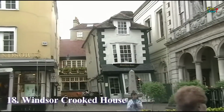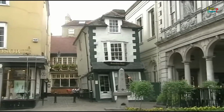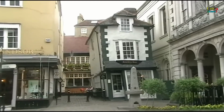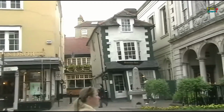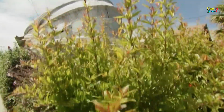Originally constructed in 1592, the Crooked House of Windsor got its slant in 1718, when it was rebuilt using unseasoned green wood. Nowadays employed as a tea house, this miniature Tower of Pisa located in the heart of London also has a secret passageway to Windsor Castle. Number 17. Tardigrade House.